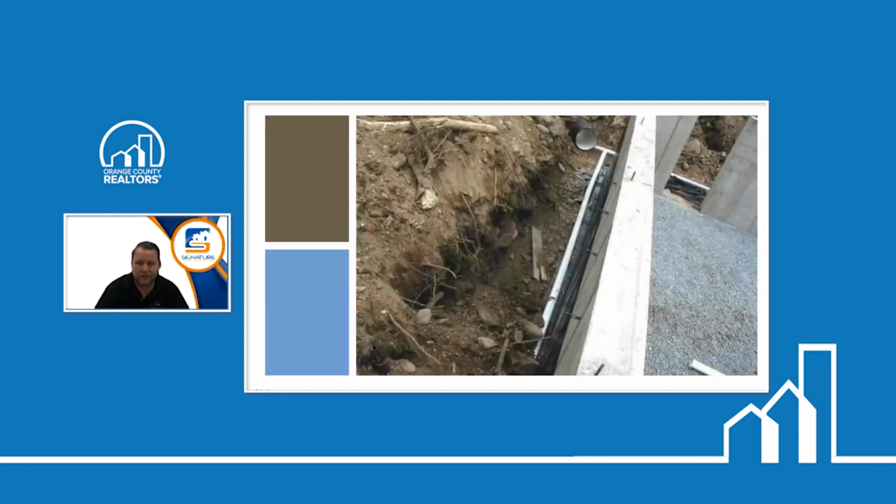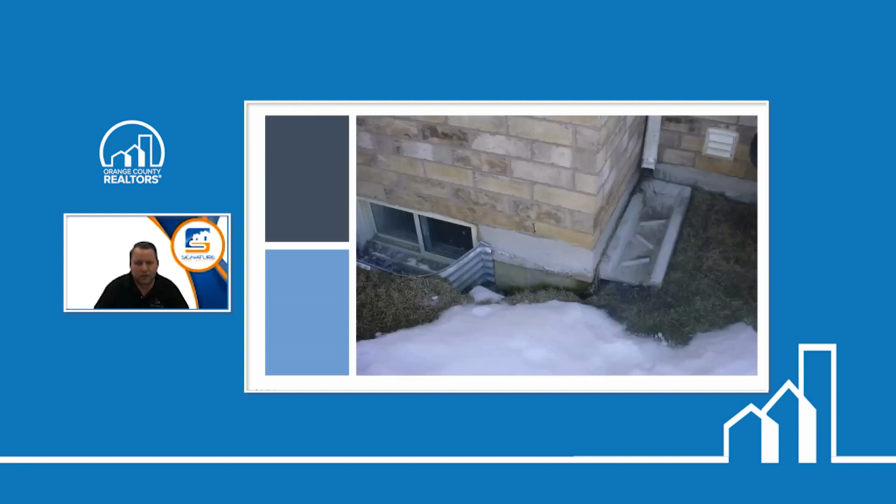Grading, we see a lot of issues with grading. This, of course, is just the foundation of a basement. They don't leave it like this, but it gives you an idea of what it looks like before they backfill. This would be another basement where you see the backfill has settled. They didn't compact it enough.